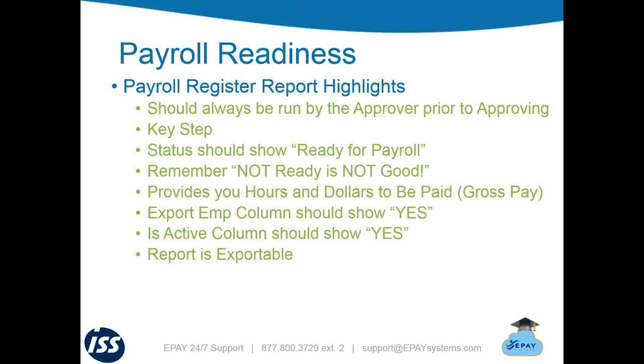Now, the key thing about this report, it shows the status of who's ready for payroll. If you see anything out there that says not ready, make sure you know that it's not good. And then it provides you hours and dollars to be paid, which is the gross pay. This is basically the gross pay report that you used to get out of JD Edwards. And then those last two columns, like I said, have to show yes. Export employee and is active must show yes. And then make sure that you also know this report is exportable to Excel. And I'm going to show you real quick how to export that to Excel.